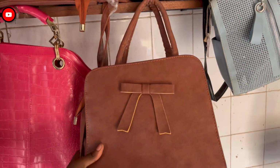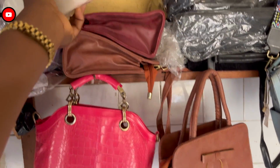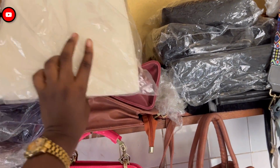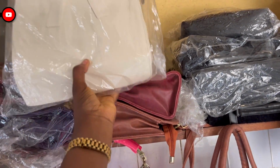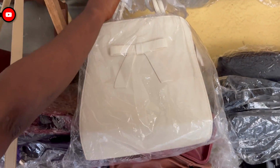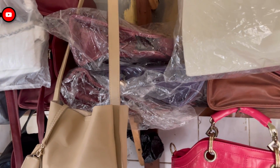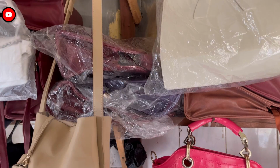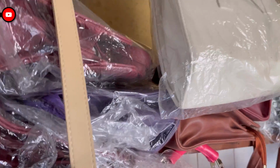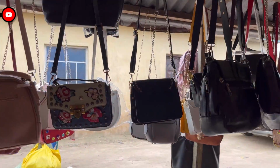2,000. This big one, Uncle? 2,000. Wow, this white is nice. 2,000 too. That means your bags are just 2,000 to 3,000 max. Okay, that's quite affordable now. But if somebody is buying much, you can give the person slash price. Okay, for me, I like this white one.